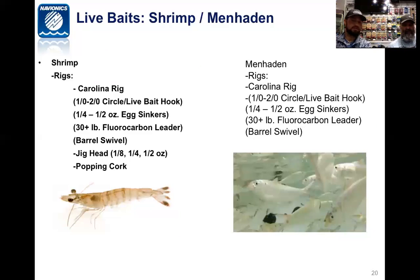Jay, you got anything as far as live bait you want to mention? You got to have it in summer. That's the main thing. At least around South Carolina in this area, it's mandatory in the summer. It can be a long, hard day if you don't have any live bait. Amen to that. Thank goodness most of our tournaments are in the spring, late summer, fall. It can get tough, man.